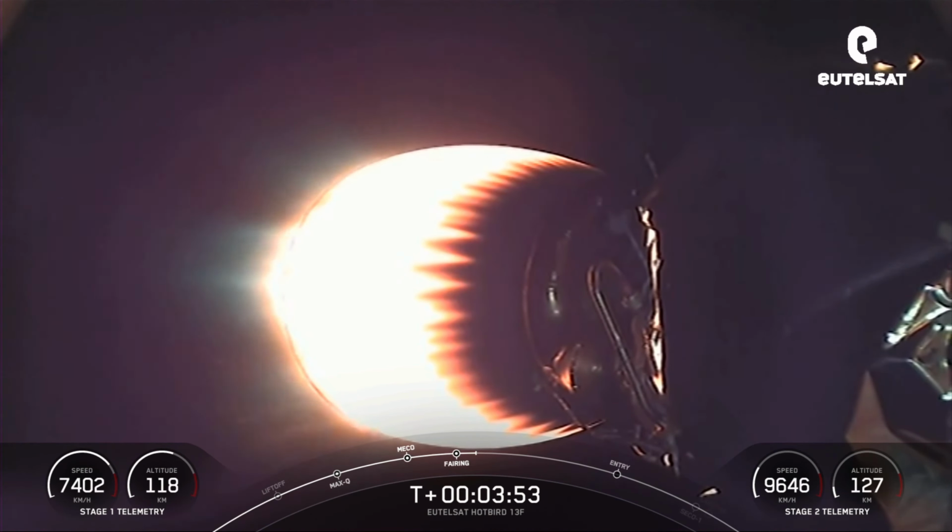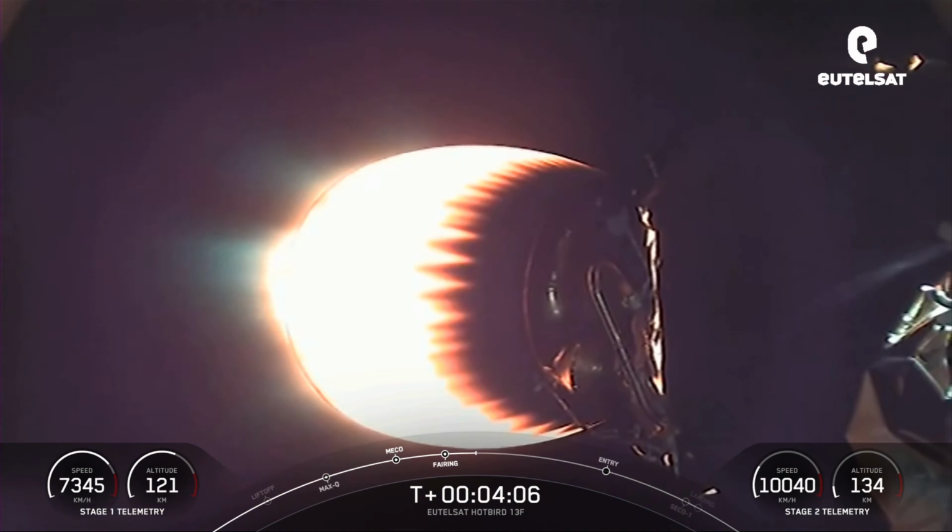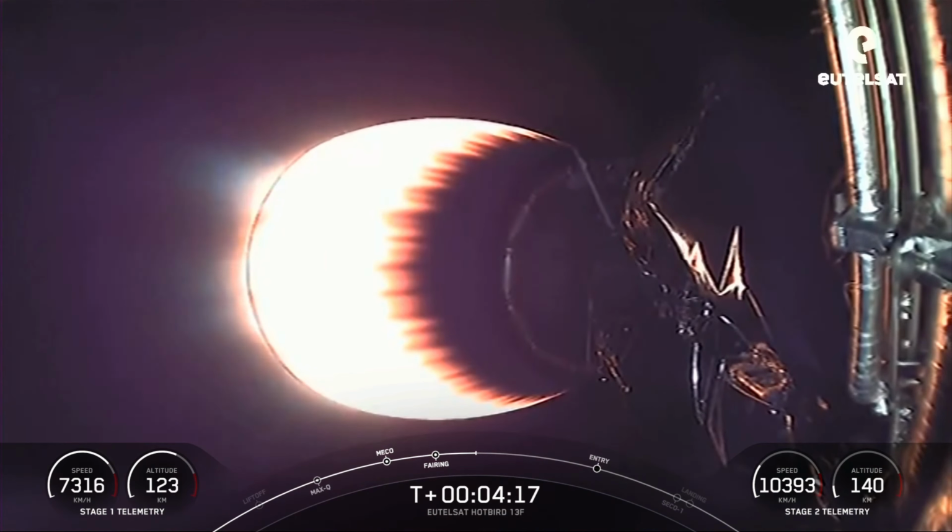Acquisition of signal, Bermuda. We're at T+4 minutes into tonight's mission, and we're currently in the first of 2 planned MVAC burns prior to satellite deployment. The next event, first stage entry burn, will occur at about T+6.5 minutes, and you should be able to see it on your screen.